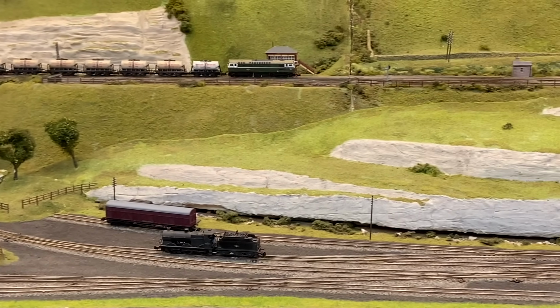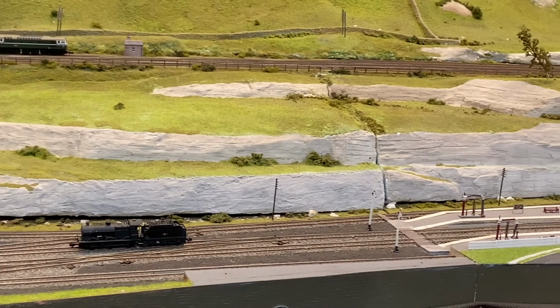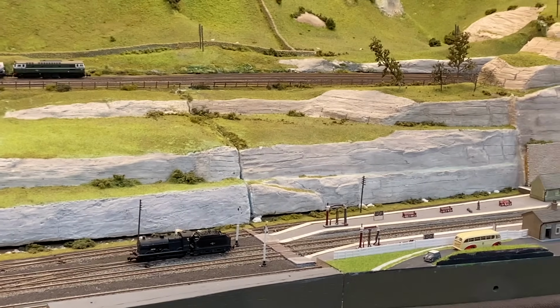This is a very entertaining layout with a steady flow of trains on the main lines to keep the viewer entertained, whilst the shunting loco down below is just that added bit of interest to look for when there isn't anything on the top lines.